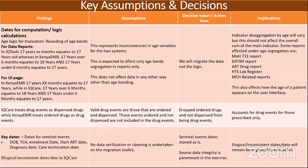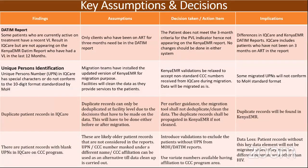The next slide on assumptions is on viral load. Some patients who are currently active on treatment have a recent viral load in IQ Care. So the reason for this is that there might be expected differences in IQ Care and KenyaEMR viral load reports, because IQ Care was including patients who have not been on ART for 3 months on the report, but KenyaEMR is not. So there might be that discrepancy in that report.